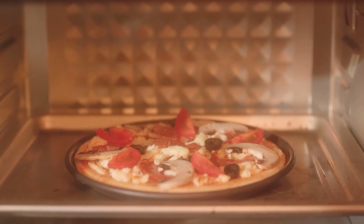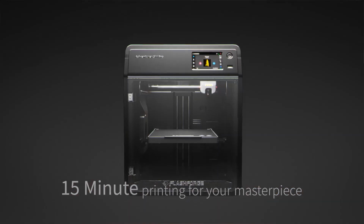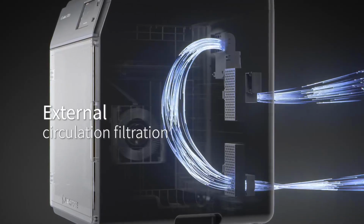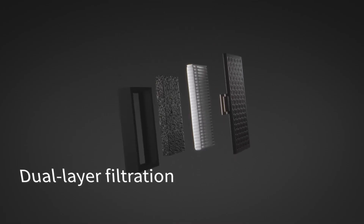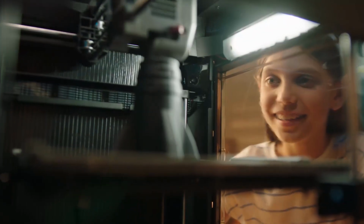Fast printing doesn't compromise on quality. The Core XY structure and all-metal frame ensure stability during high-speed movements. Offering multiple nozzle sizes, 0.25 mm, 0.4 mm, 0.6 mm, and 0.8 mm, you can strike a balance between speed and intricate details, achieving impeccable print quality.